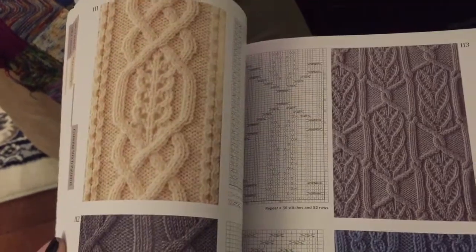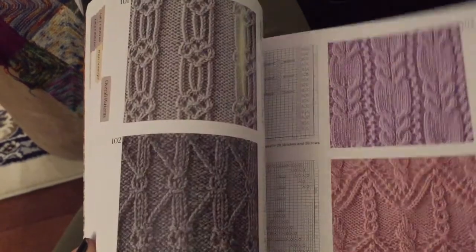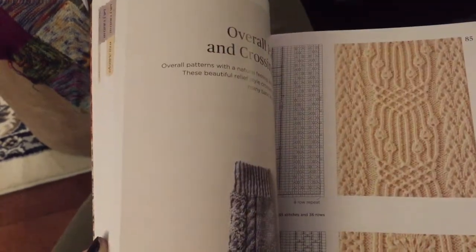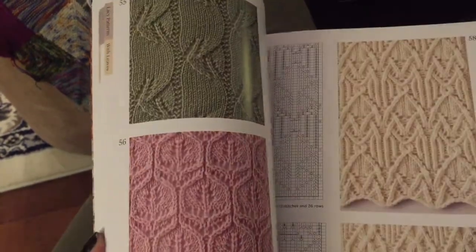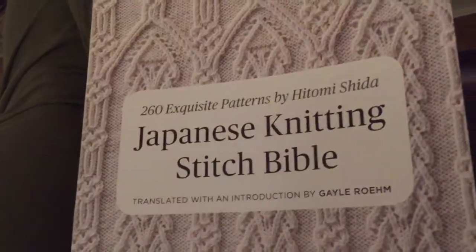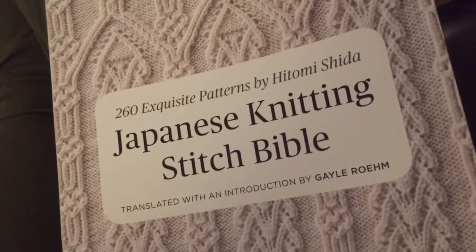So, yep, this is my evening. I'm also obviously going to be uploading and editing videos, but I just wanted to share this stitch dictionary. It's just so amazing. Right? Lots of great stuff. So definitely recommend this. It's on Amazon, both in Kindle form and as a paperback, and it's actually really reasonably priced for a stitch dictionary.